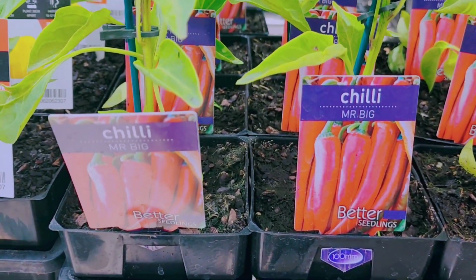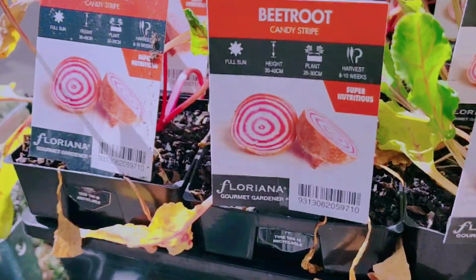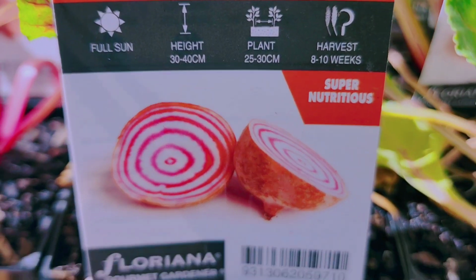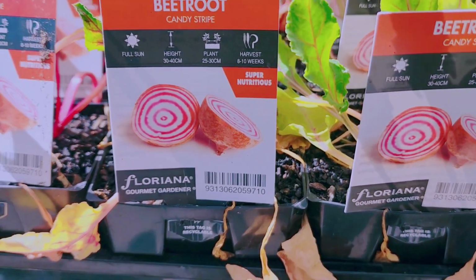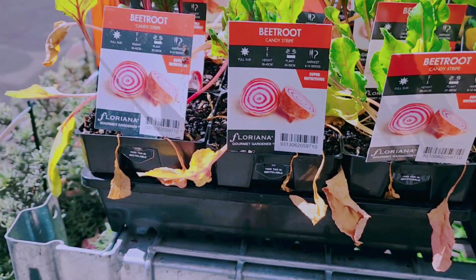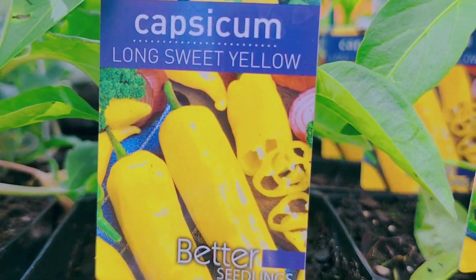Guys, here we have some chili pepper, and we have Capsicum, green pepper, and we have beetroot. And you see the beetroot, it's a different thing. I think we should try. Beets. Oh, it's stripy. Yes, like zebra. I think we should try and plant something like this. Well, guys, I'm gonna try that because I have the original beet already at home, and these are nice.